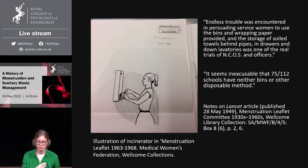One is during wartime, and we know that during wartime women come into different professions. So they wrote, "Endless trouble was encountered in persuading service women to use the bins and wrapping paper provided, and the storage of soiled towels behind pipes and drawers and down lavatories was one of the real trials of the period." So bins and wrapping papers, what's that about?